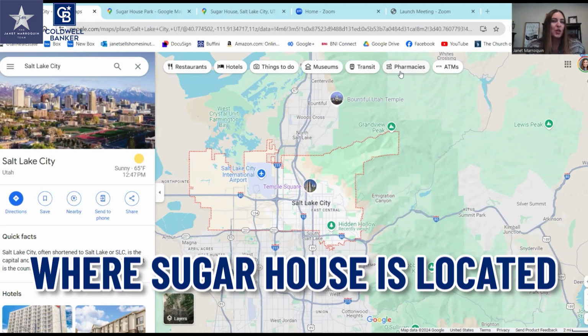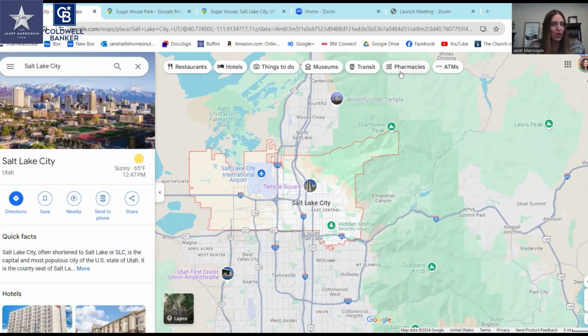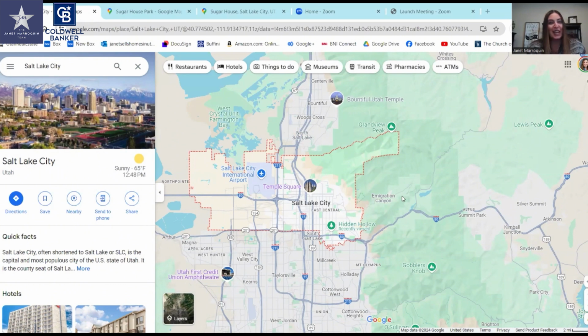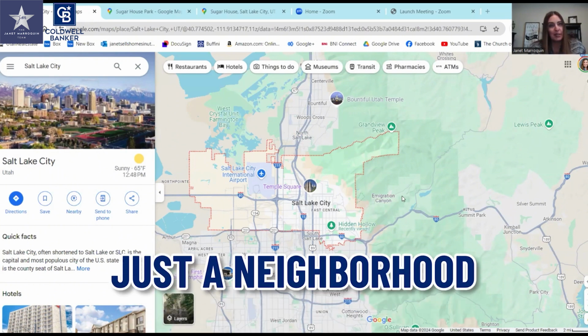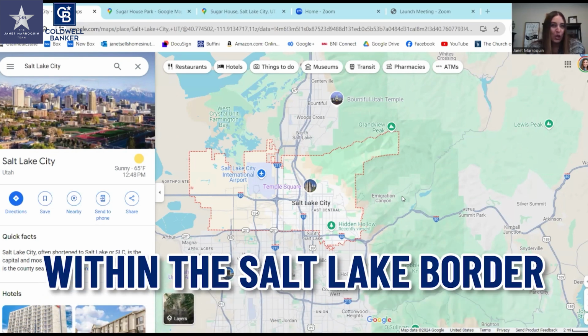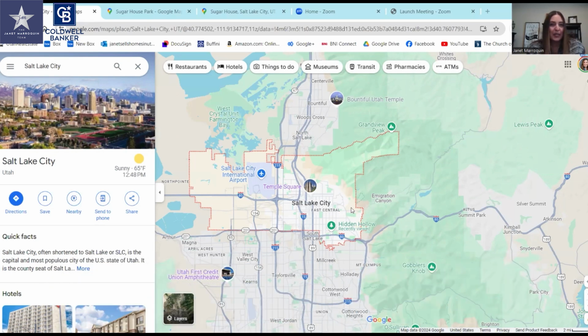Okay, so I thought it would be nice for you to see on a map where Sugar House is located. So I've pulled up the map of Salt Lake City, and you can see that it's outlined in red. Sugar House is actually just a neighborhood. It's not a city, but locals call it Sugar House, and you probably think it is a city. It is within the Salt Lake border, and it's located up in this area just off of I-80 East.